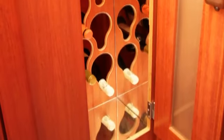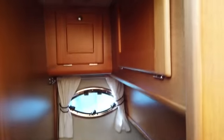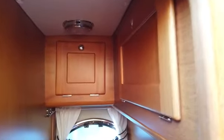The wine incidentally is housed in this rack outside in the corridor. Cabin 3, oddly, doesn't have a door, but it makes up for that with yet more lockers. The bunk itself is functional with limited headroom, and we suspect it will see most use as a storage space.